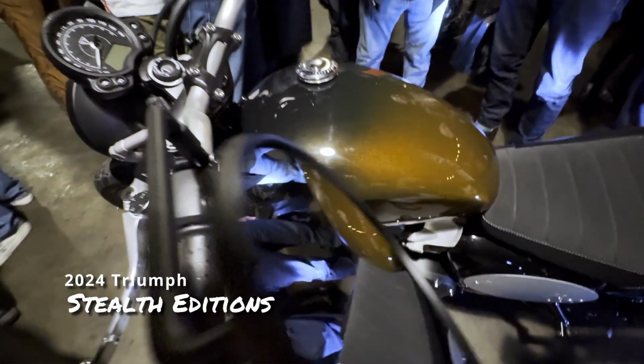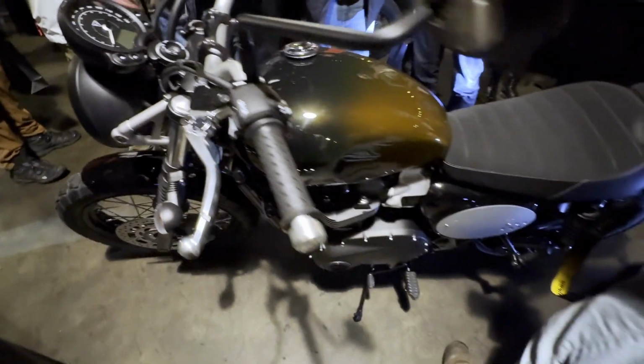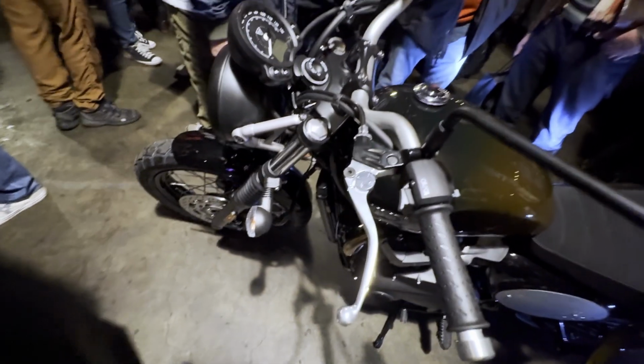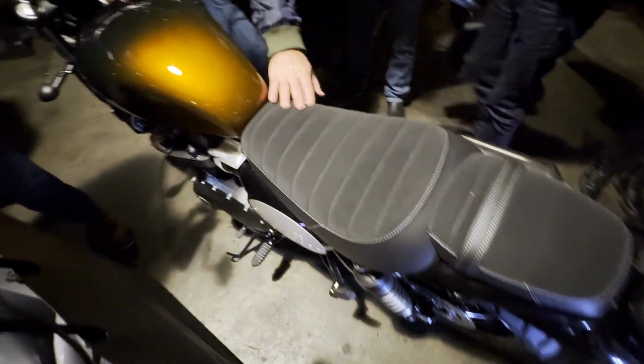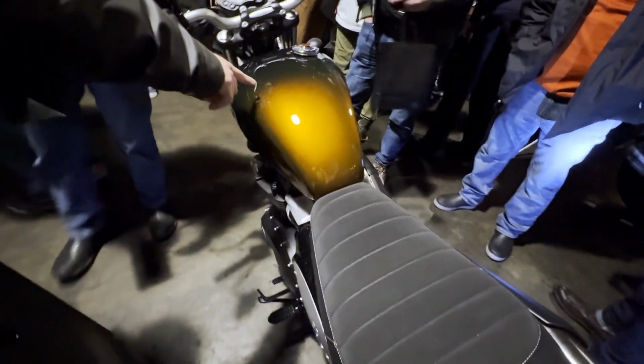Check out the paint job on this. Neat paint job. I think this is part of their stealth line that Triumph's bringing out. So it's got some interesting paint on it. Really interesting, different look. Nice seats. Pretty cool.